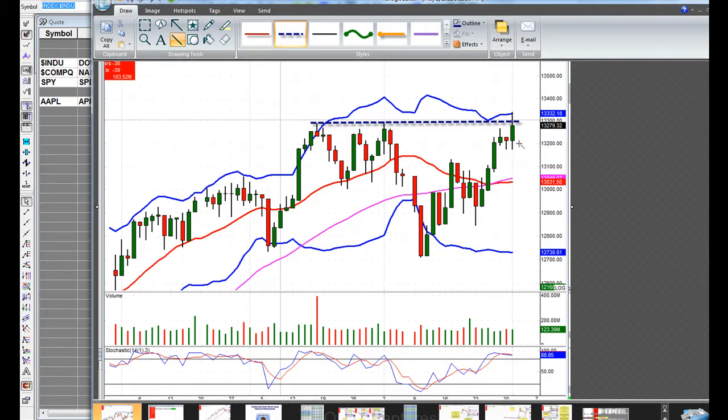If we do drop back, look for around 13.2 for the next major level of support, and then further down towards this 13,000 area, which has caused us a little bit of back and forth action. You can see where we almost triple topped up here. Okay, right here, here, and here. That's why we were watching that level so closely. So it's almost like a ceiling on the stock, in this case, the market.